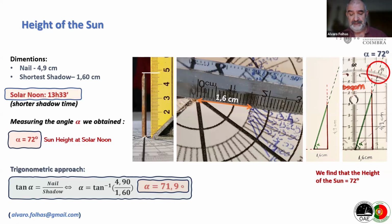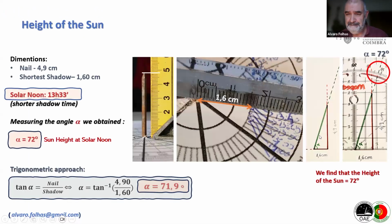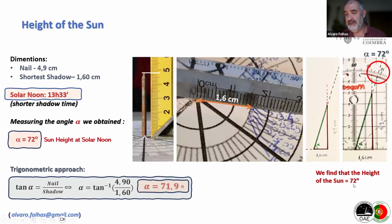After that, measuring the nail and the shadow, they start to explore the analysis, finding the height of the sun and the angle of the shadow. They don't have at this point the knowledge to make a trigonometric approach, but they can draw the triangle with those measurements and measure it with the protractor. The protractor, of course. So with that, they find the height of the sun is 72 degrees. This is the same value they can reach if they use the trigonometric approach.